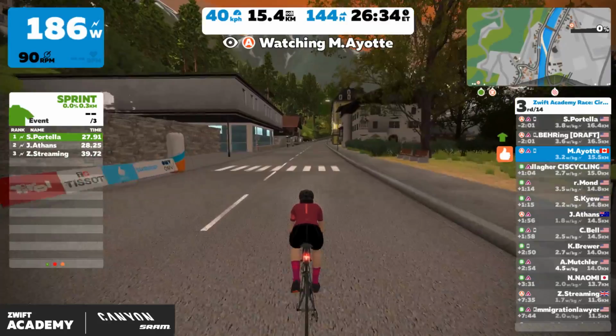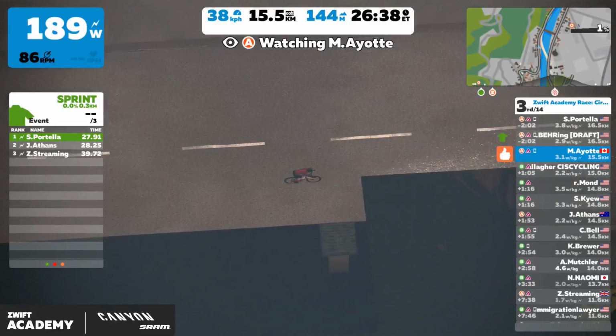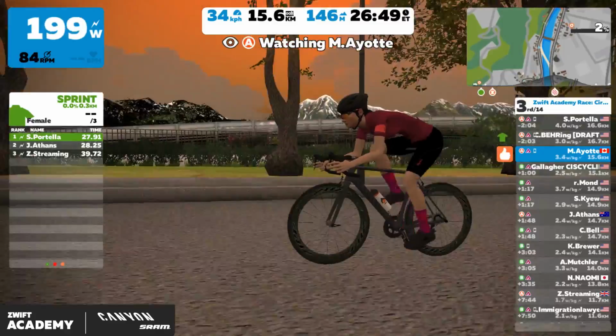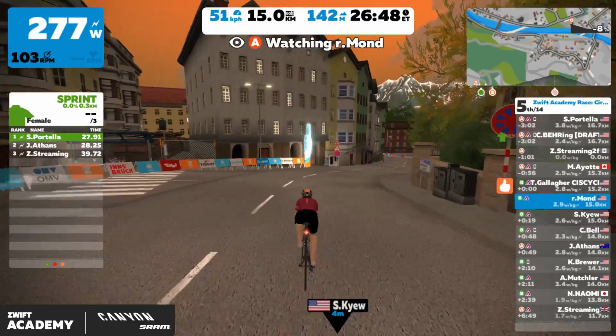And then it will be Mond here about 10 seconds back from Gallagher. And Q there 12 seconds right along with him. So Mond, Q chasing down Gallagher. I have a feeling that this is all going to come together between Gallagher, Mond, and Q actually. Behind now, 3:21 though is the gap up to them from that chase group.